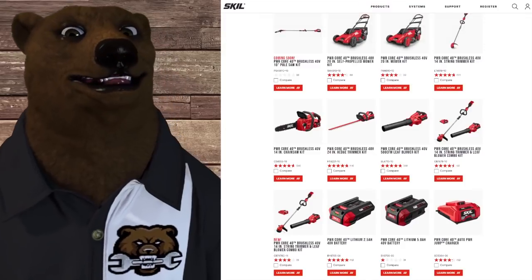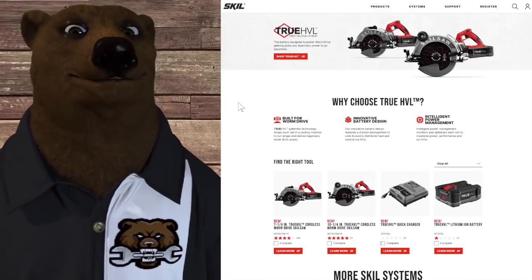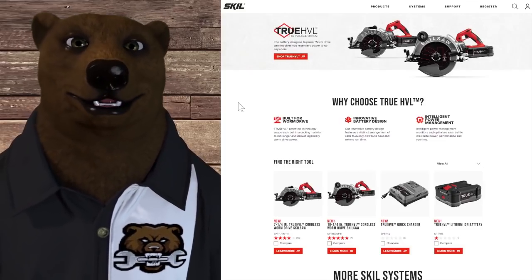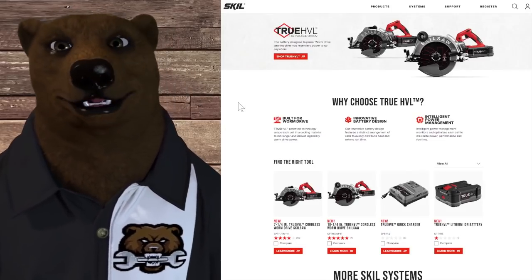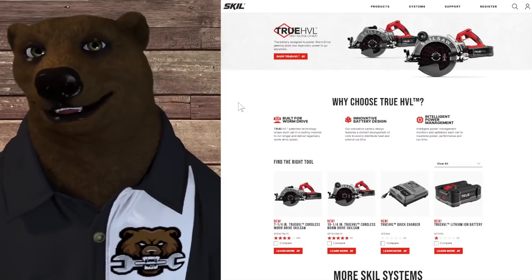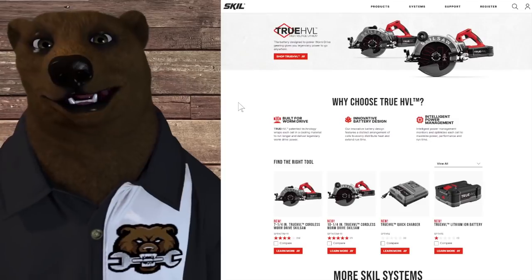Now the next thing they have is the truly professional grade line of cordless worm drive circ saws. Now I'm a huge fan of the worm drive circ saw for construction. Back when I was on the job site, that was the apex. If you could get one of these saws, that was it. You were doing well. I could never afford one of these myself. I had a little Makita, but I loved my Makita.